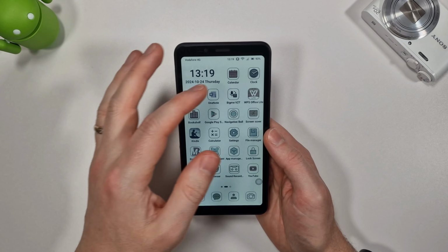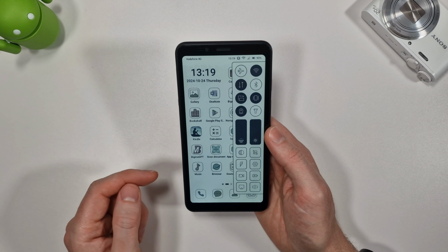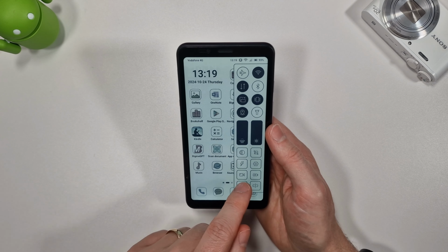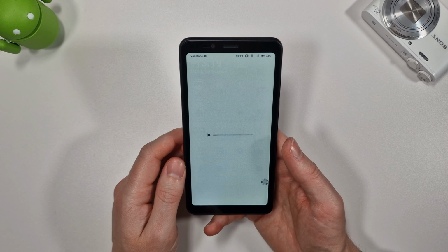Now, anytime on the phone, you can scroll down here and access your quick settings menu. And this will allow you to do some good things when it comes to the refresh rate of the screen. So let's test out the performance and refresh of the screen. Let's use YouTube as an example to start with.